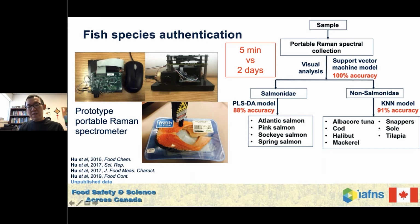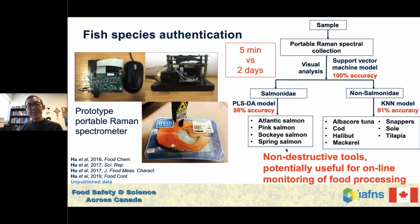So here shows the whole flow chart regarding how we do the experiment. Once we have the fish samples, we use the portable Raman to do the spectral collection, followed by the mathematical model construction, including the chemometrics as well as the machine learning models. I don't want to go into the details of the mathematics, but I just want to highlight the overall accuracy of our portable Raman spectrometer for fish species identification. You can see basically the overall accuracy is over 90%. So this means our new method, using this very small, tiny, and affordable Raman spectrometer for fish species authentication, is highly competitive and reliable. This is a non-destructive tool and also has potential application for online monitoring of food processing products.